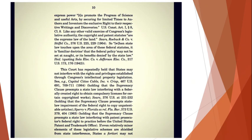Anyway, that includes federal intellectual property rights, copyright and patent laws derived from Congress's express power to promote the progress of science and useful arts by securing for limited times to authors and inventors the exclusive right to their respective writings and discoveries. The court has repeatedly held that states may not interfere with rights and privileges established through Congress's intellectual property legislation.